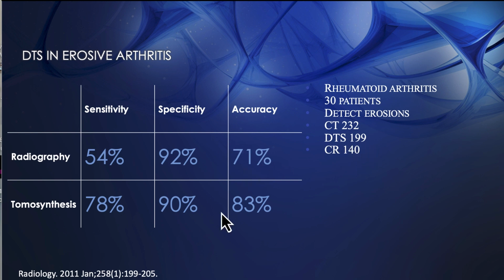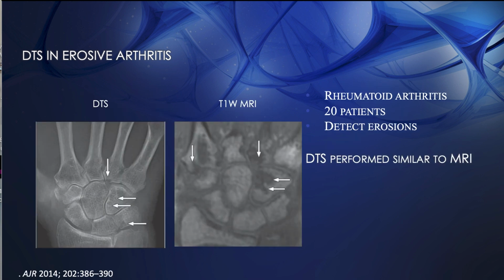And this is a measurable difference in accuracy of those two modalities, 71% with radiography and 83% for tomosynthesis. A similar study was also done comparing tomosynthesis to MRI, and it found the performance was similar to MRI. One of the more striking findings from this study was that the inter-observer agreement for tomosynthesis was similar to that of MRI. Radiography had very poor inter-observer agreement.